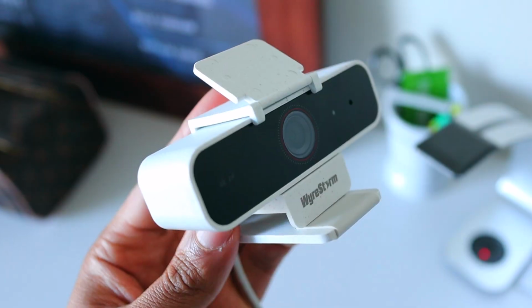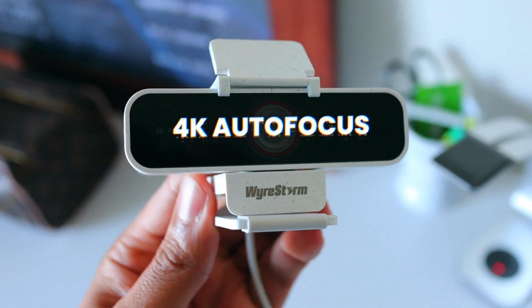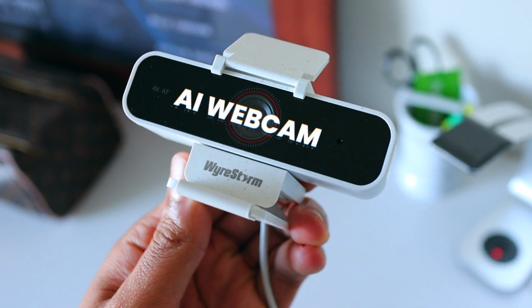I continue to ask myself, where are web cameras going? Are we gonna see any innovation when it comes to these kind of devices? Well, today I'm gonna be showing you guys the Wirestorm 4K autofocus AI web camera.